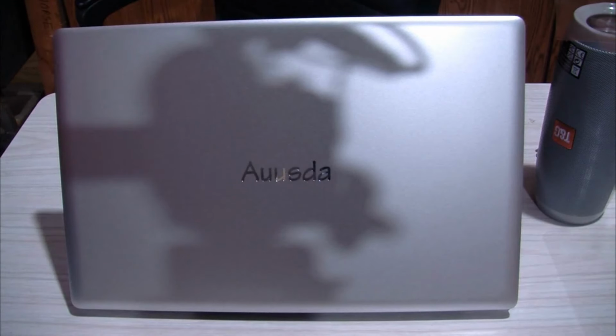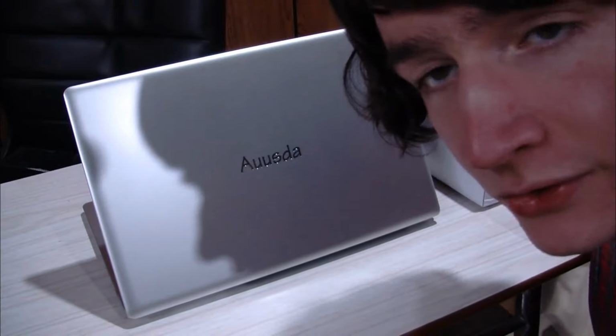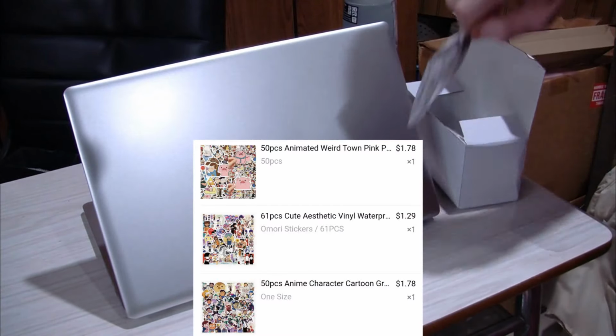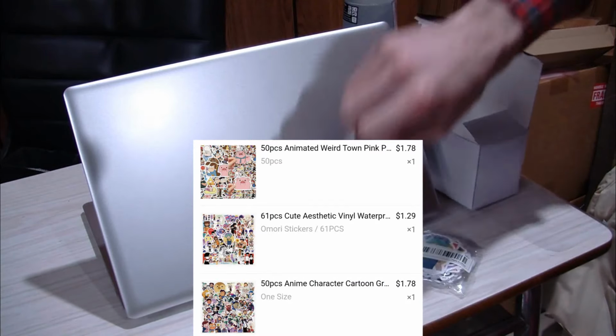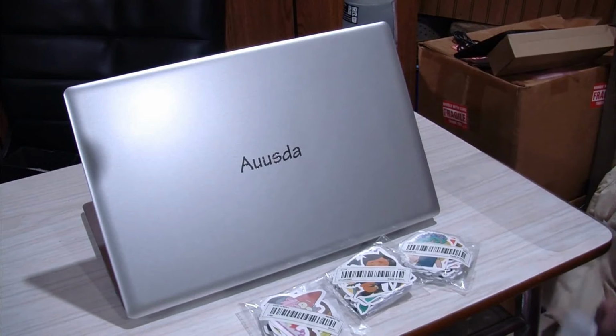That gives us a very good opportunity to take a look at the other item that I purchased on Temu here. And when I say one, I mean three. Three of the most popular sticker collections that were on there for under $2.